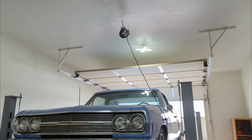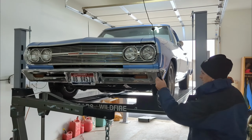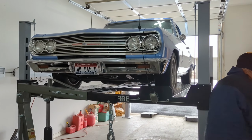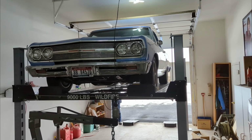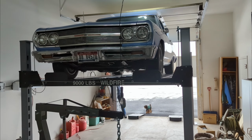So there's a drop light that hangs from the ceiling there. And if the car gets raised up too high, it would have hit it. So Brentley's getting it out of the way. Okay, that's good. Stop!